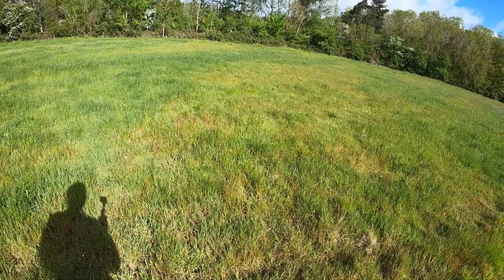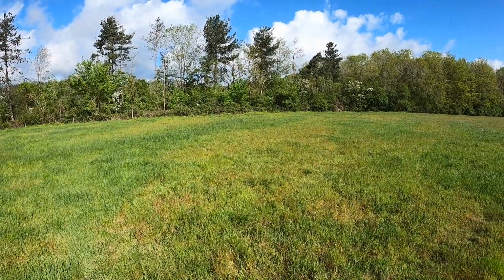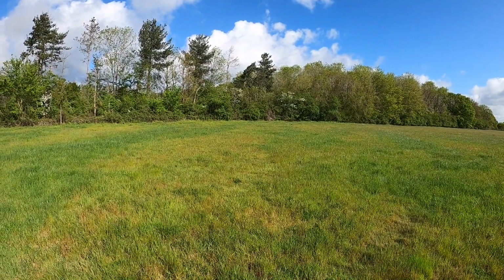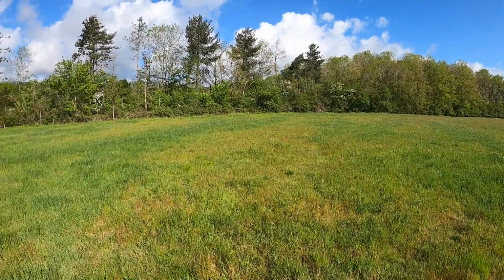So the solution really is, I'll probably just show you over the edge of the ditch if I can. The ditch, again, I knew when I bought it that the ditch hadn't been cleaned out for ages. The solution really is to clean the ditch out and invest in some drainage.